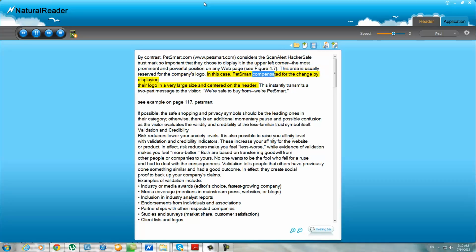In this case, PetSmart compensated for the change by displaying their logo in a very large size and centered on the header. This instantly transmits a two-part message to the visitor: "We're safe to buy from. We're PetSmart." See example on page 117. If possible, the safe shopping and privacy symbols should be the leading ones in their category.